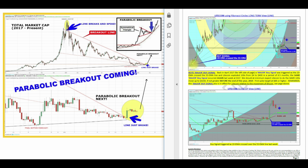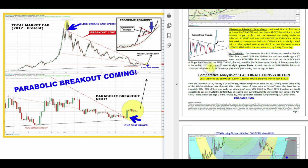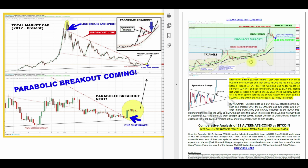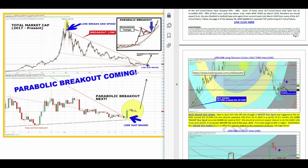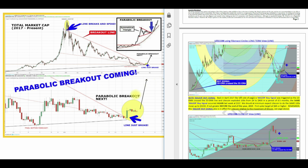But again, Litecoin is going to outperform Bitcoin because we know from this chart here, we've got a buy signal here, another buy signal here. This is Litecoin price in Bitcoin. So Litecoin is going to outperform Bitcoin. And as Litecoin's outperforming Bitcoin, the other cryptocurrencies, including Bitcoin, will be rising. However, not to the extent that Litecoin will be rising.